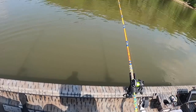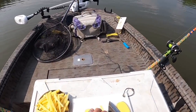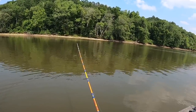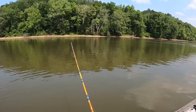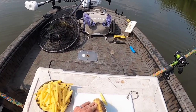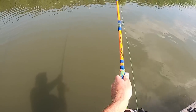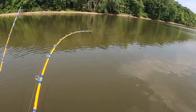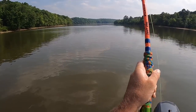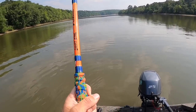Oh, there's a bite. That one right there, we'll see. See if he comes back for it. Oh, I see that. You see that bite right there? Come on. Gonna have to hit it harder than that to get me to stop cooking up fries here. Oh my gosh, good grief. I don't know, that might be a gar. Nope. Holy cow. That might not be a gar. Good grief. Jeez Louise.